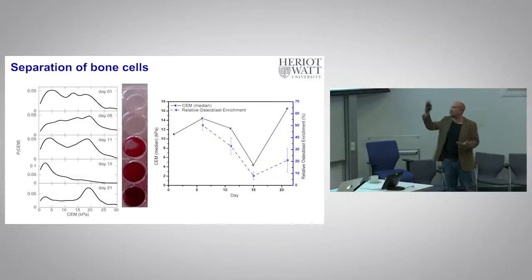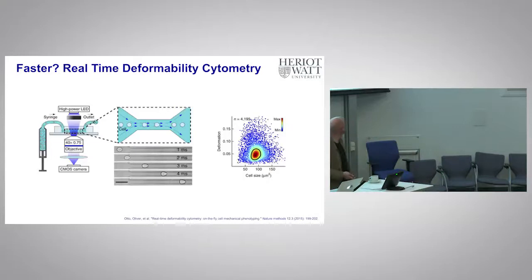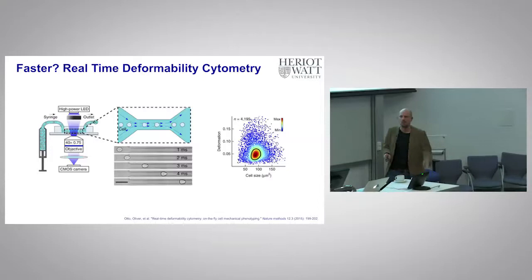So that was great, but 30, 40% enrichment in a pass is not brilliant. You'd have to pass it through loads and loads of times to get the kind of purities you'd need, but it might be quite useful as an early stage separation technique.